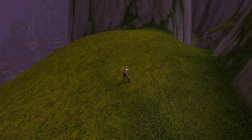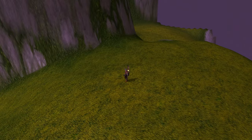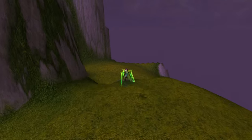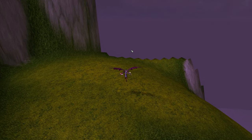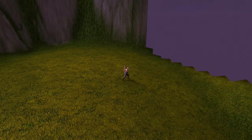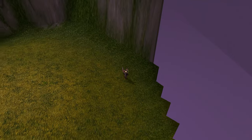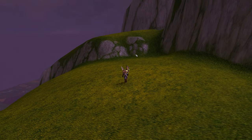All right, it looks like unfortunately we have hit a dead end. Maybe we can go around? That way is going to be the edge of the world. And if we try to go over here, we might get in a DC loop. So we do need to be careful here. No, that just drops off completely off the edge of the world. Okay. So what we're going to do is we're going to head back this way.